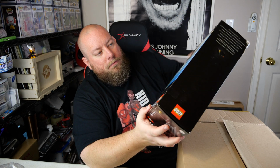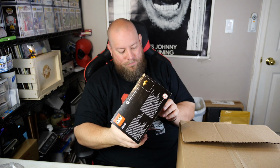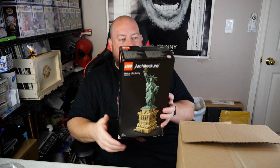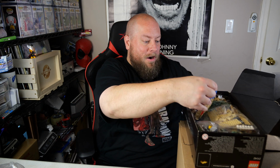What's this? Oh, Lego set. Here we go. It has been opened up. It is not factory sealed, but we got the Lego set. We got the Statue of Liberty. This is going to be a pretty good item, I bet. I really hope the innards are still sealed. It looks like they are. Looks like they are.